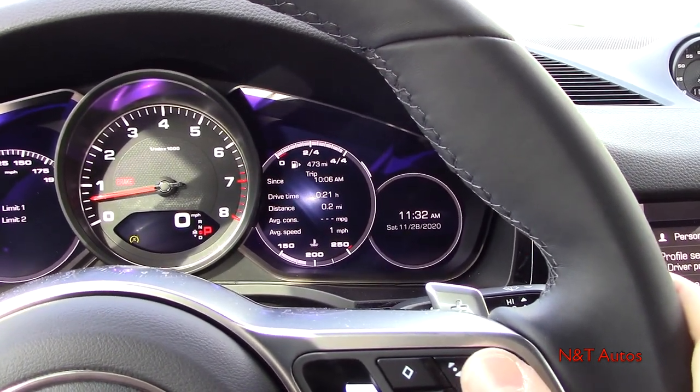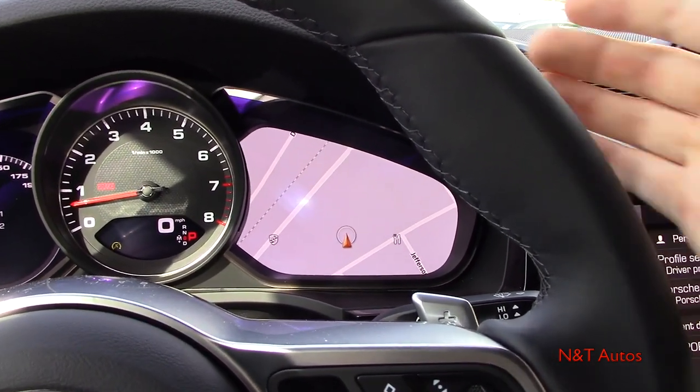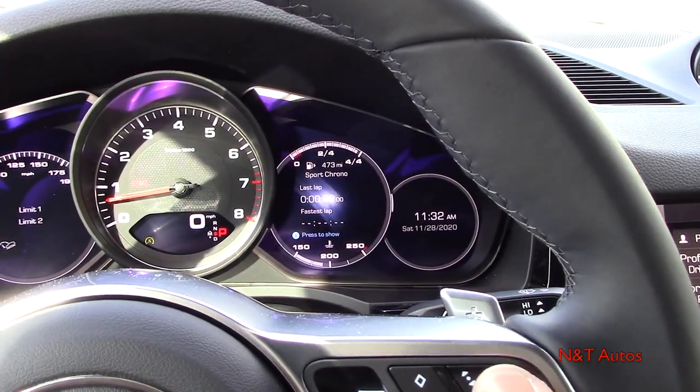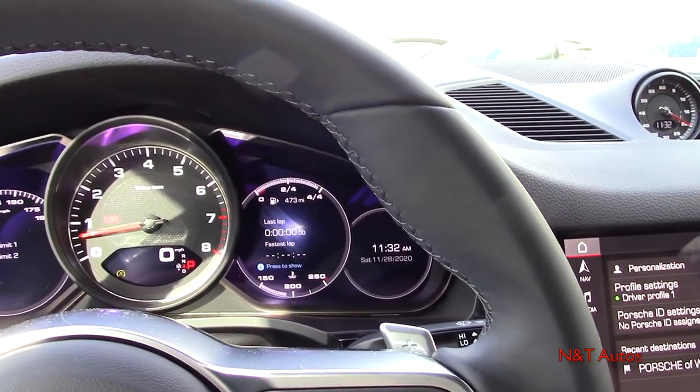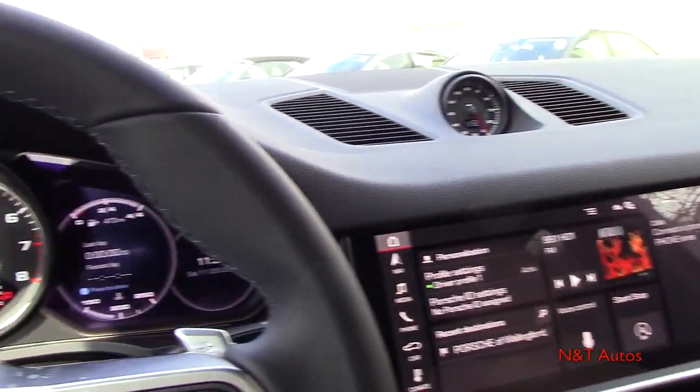If we scroll, we have more trip settings, and then we also have the ability to see your navigation up here. So you have a map up here, which is very nice. A lot easier to glance down from the road to your instrument cluster than over on your screen.